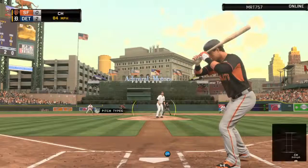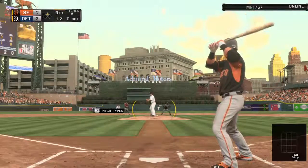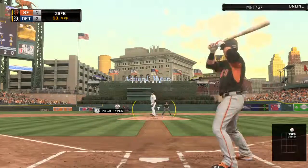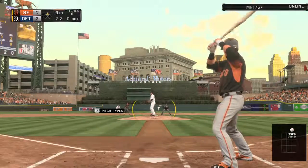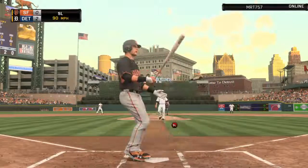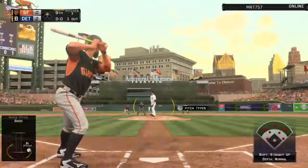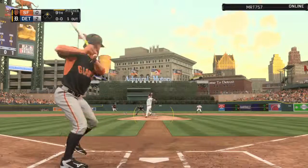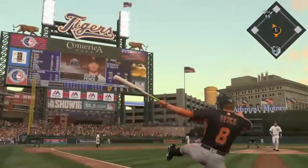Now a check swing, but he holds up in time. Ball one. And a good take there. Close, but it's 2-2. And a good bite to that slider as he swings through it for the first out of the inning. Runner at second, one away, and that'll bring in the right fielder, Hunter Pence.